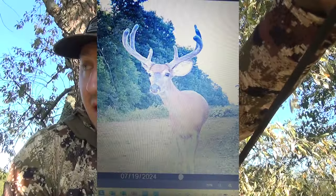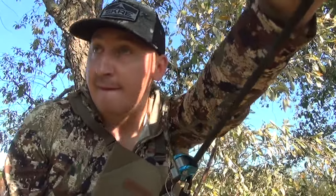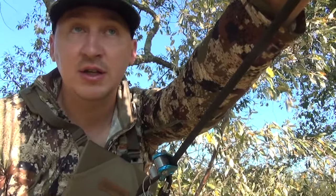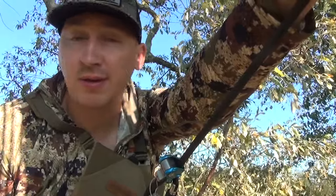We have another really wide main-frame 8 pointer. We call him Big Earl. Big Earl has been in these soybeans a lot in the summer. I haven't seen him a ton recently. I did see him across the street the other day, but like I said, we got plenty of shooters here, so we'll see what happens. But hopefully Big Earl or the Unicorn 11 shows up. So stay tuned and hopefully we can see some deer tonight.